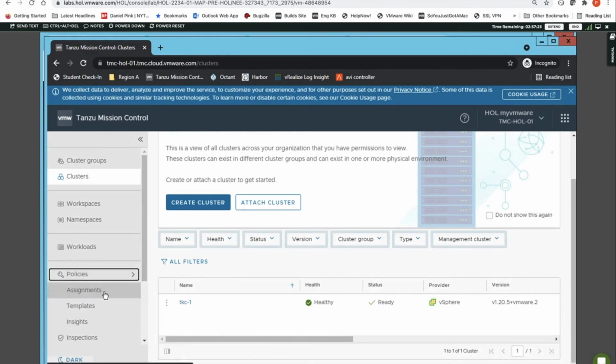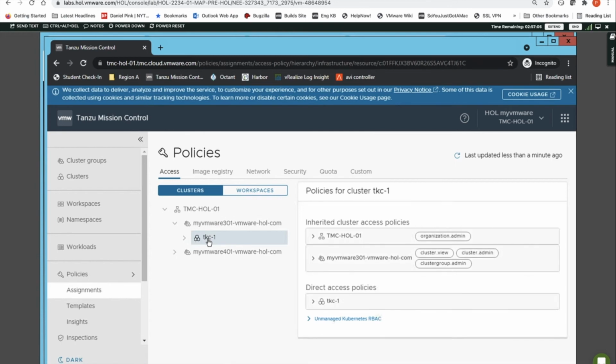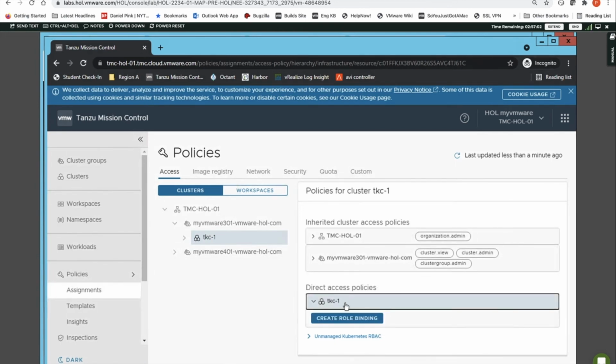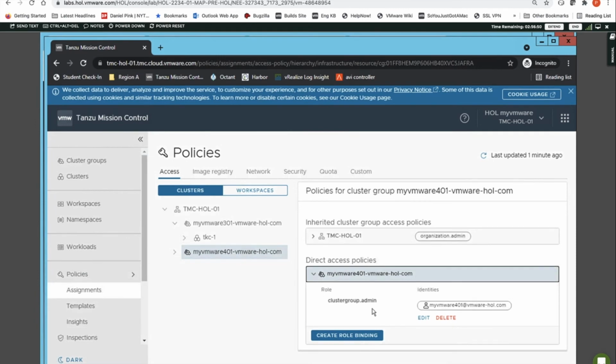Let's go to our policies. And if you notice at the organization level, we can't see that content. And we also can't see content at the cluster group level, again, as you would expect. What about at the cluster level? Oh, bingo, we start to be able to see the access policies. And of course, 401 cluster group admin was already set up as that cluster group, if you remember correctly. These were two different groups that we had set up, and this one has no resources associated with it, at least as of yet. Again, just being able to demonstrate the various access policies there at the cluster level.